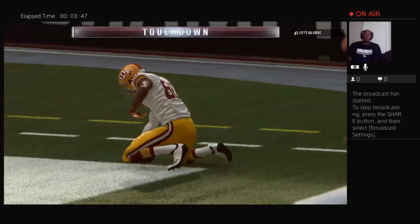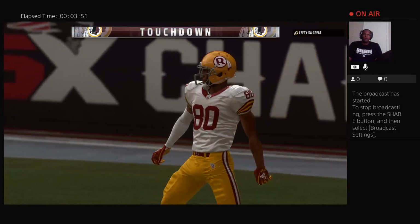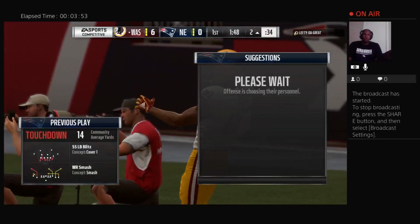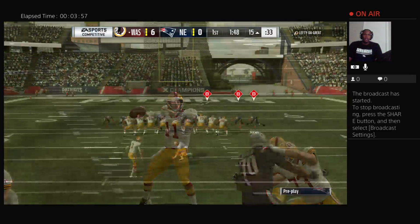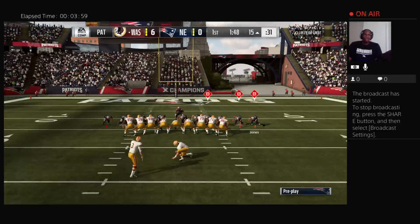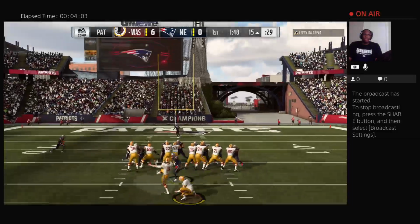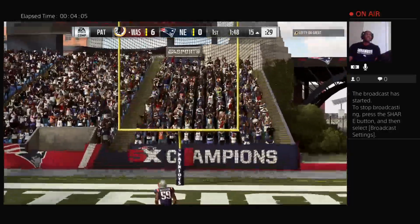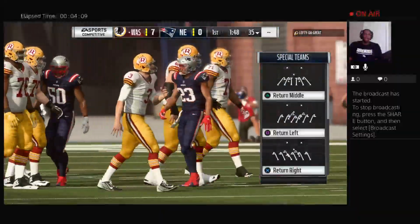And he's got his man. That's Crowder for the Redskins touchdown. Jamison Crowder, a 14-yard touchdown. And the Redskins take the ball down the field and score on their opening drive. Extra point good by Hopkins. And it's now a 7-0 game.